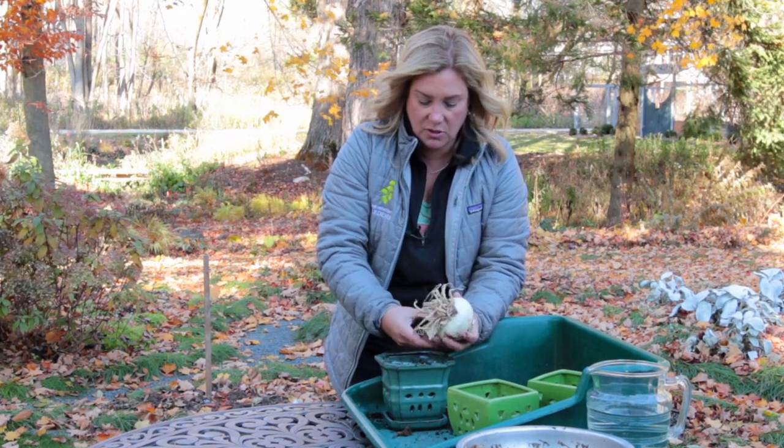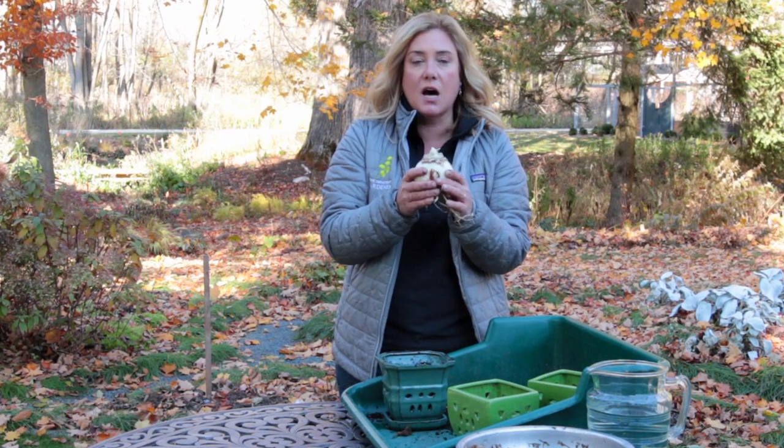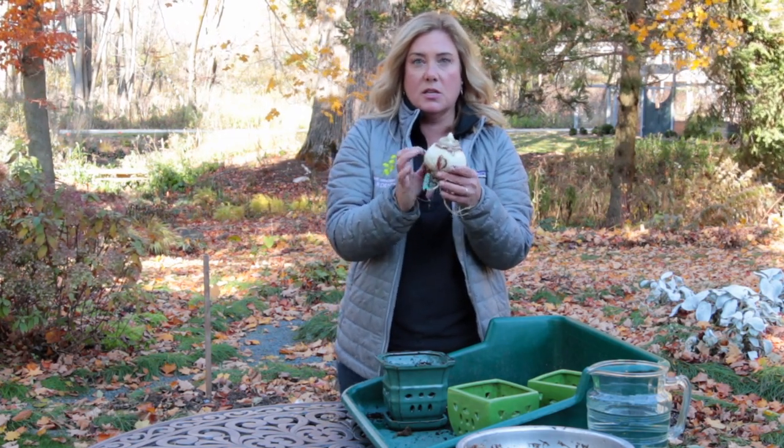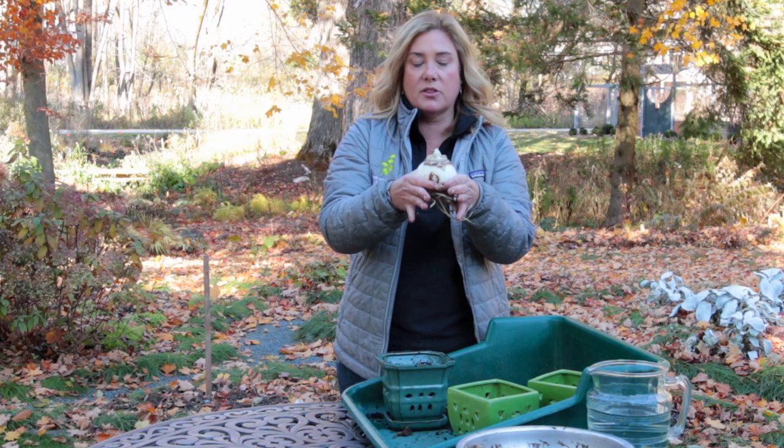But you just want to nestle those roots in there. The key thing with amaryllis is it's unlike other bulbs in that you do not bury this. So when you plant an amaryllis, look for the equator. Basically plant it with soil halfway up. That's as far as you want the soil to go.